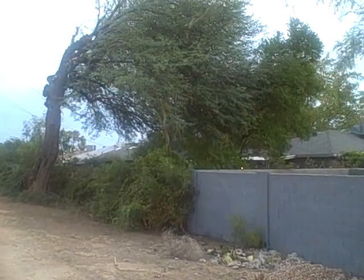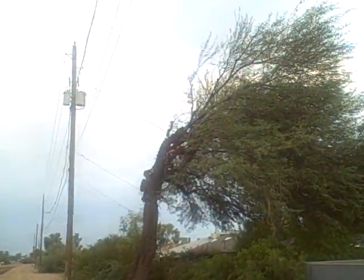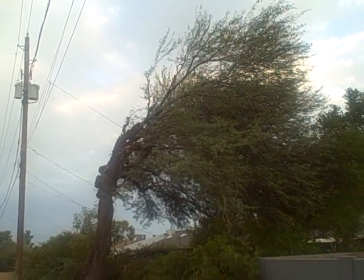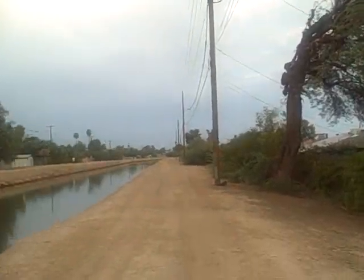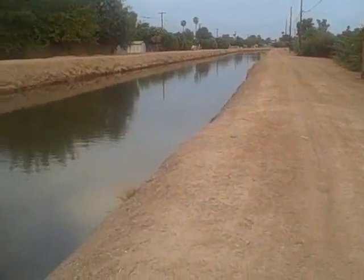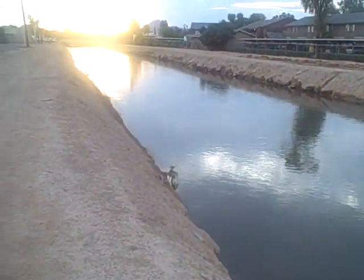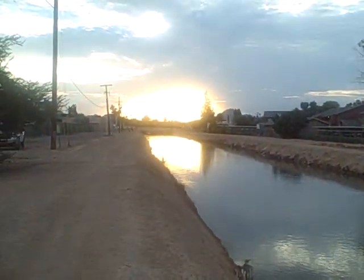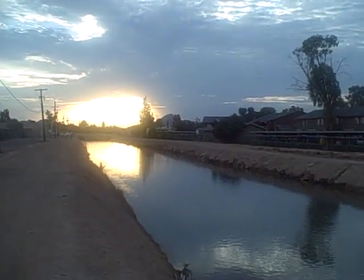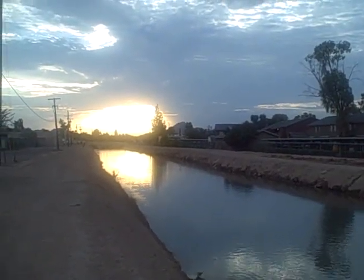The most tragic one is this tree right here, which you can see is now like 1/3 of a tree bending over into the backyard. We're standing right next to the Salt River Project canal, and Salt River provides water and power for the valley. And there's beautiful reflections in the calm water this morning. And the bell tower you can see for the Brophy Preparatory High School, and the Camelback Mountain just to the right past the big tree in the distance there.